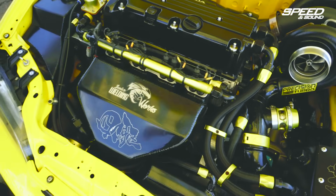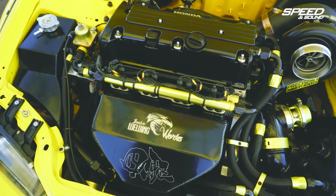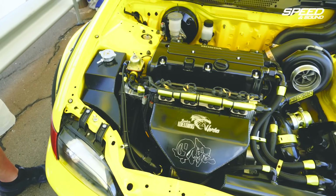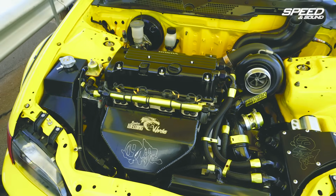Everything looks pretty. I see you've gone for the whole black with the anodized yellow gold. Well, it's supposed to be yellow, but that's the closest we can get in anodizing. You don't get a yellow anodizing in our country.